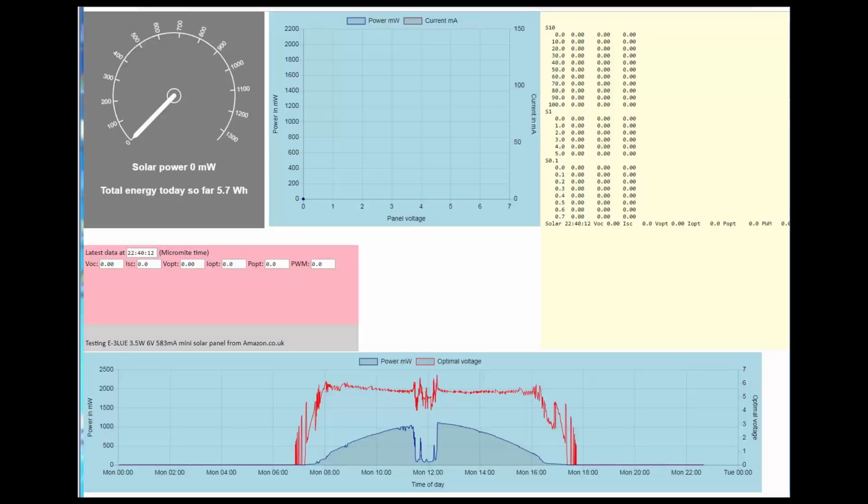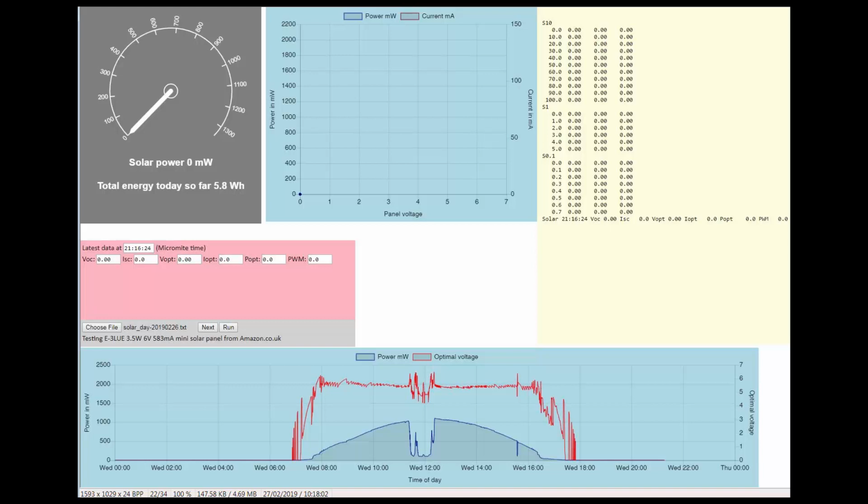The next week began with 3 glorious days of sunshine, with the newspapers being full of stories of it being the warmest February day since records began. And on this first day we generated 5.7 watt-hours. On the second day we generated another 5.7, and on the third day we generated 5.8 watt-hours. So that was really good. But you would have noticed that there seems to be a hole in the middle of all 3 of those recordings, somewhere between 11 and 1 PM.